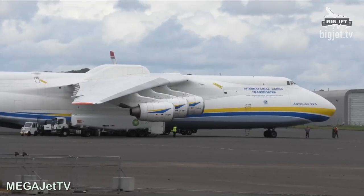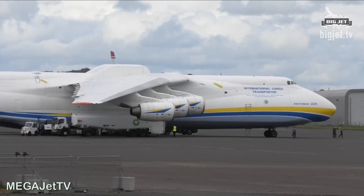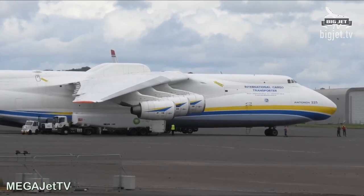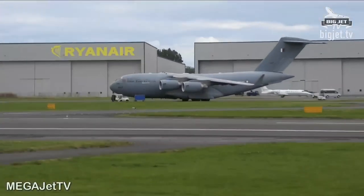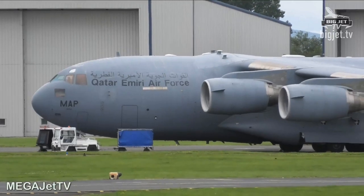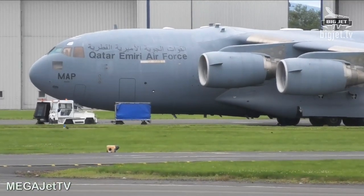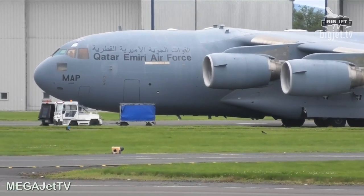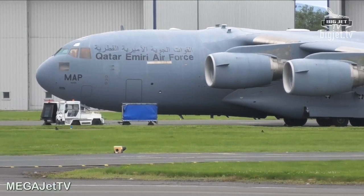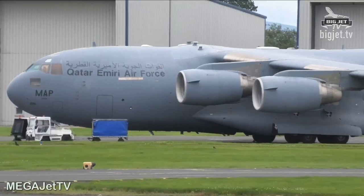Right, now let's just have a little look here. Grab hold of Facebook, because I'm down to one device at the moment. Hope you're well, folks. Have a look over there. That's something that we caught coming in earlier on as well: the Qatar Air Force C-17 Globemaster. Good to see them in town as well. And a big bonus for all of you aviation fans watching Big Jet TV live on a Sunday.